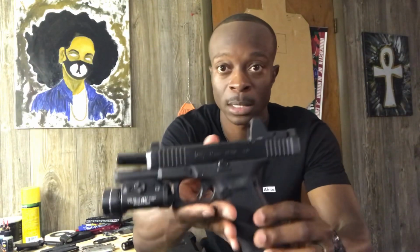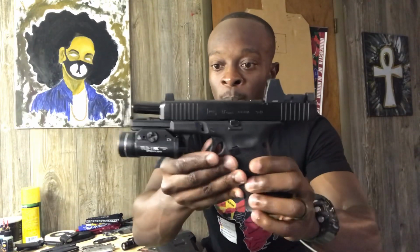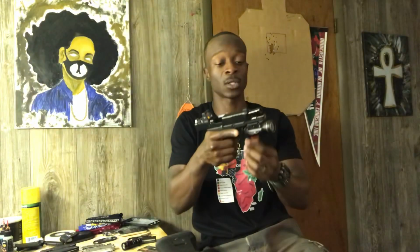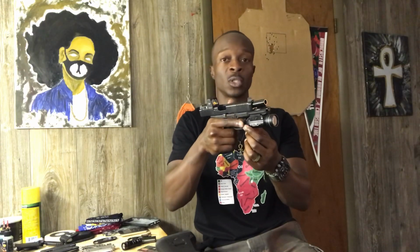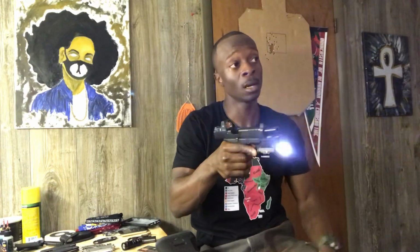All right, and here we go with the other handgun light that I have. This is on my Glock 17 Gen 5 MOS with front serrations. This is the Streamlight TLR1 HL. This is 800 lumens. It's very, very bright, and it has the paddles that swing left or right, and it's the same method.